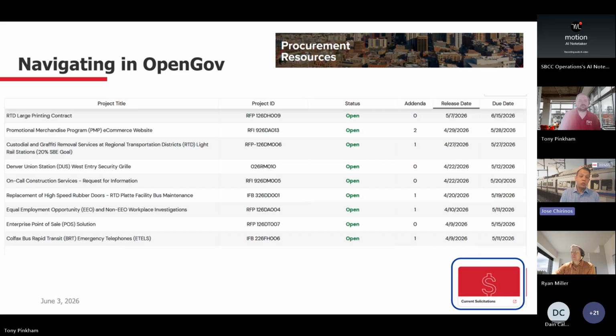So even for those contracts where there's no goal set, we do have a list of possible firms that could participate. We send out those notifications to you, let you know that you can take a look at those contracts and hopefully try to participate as a prime.